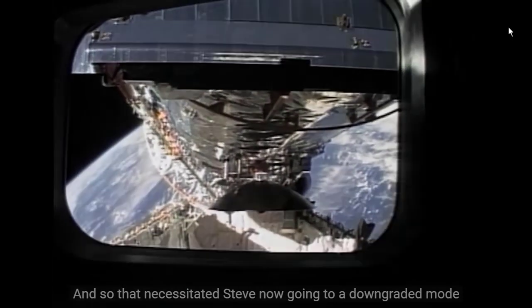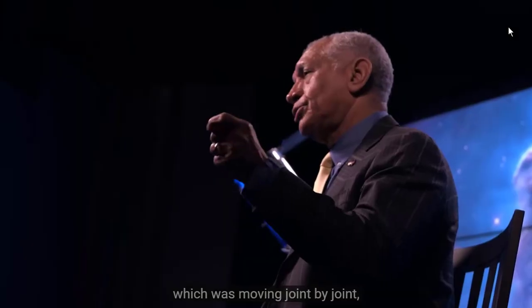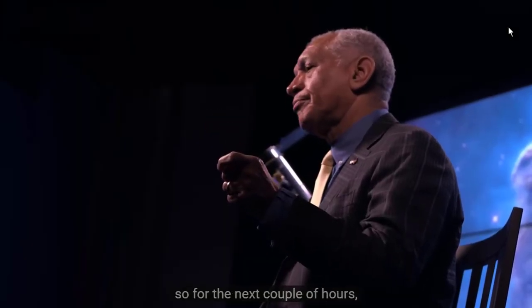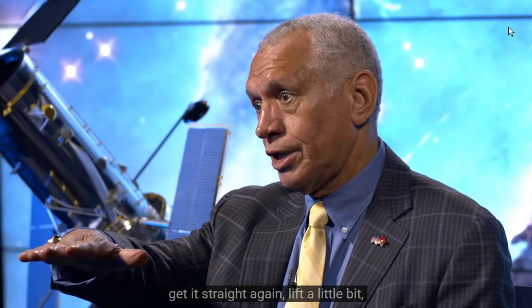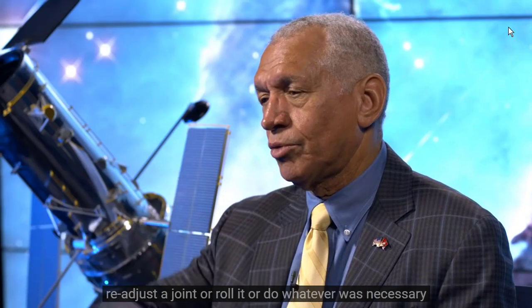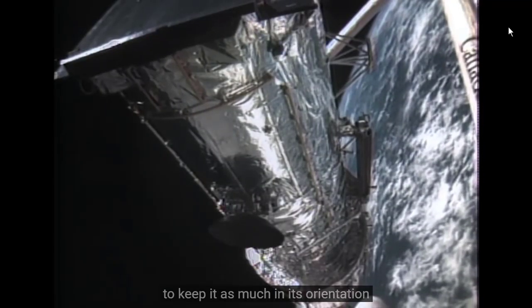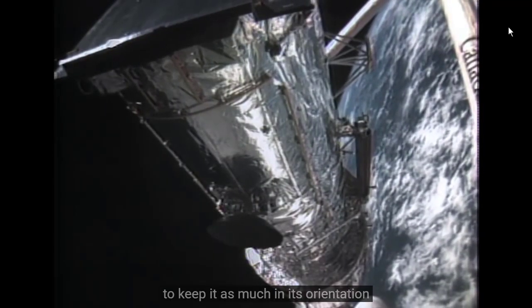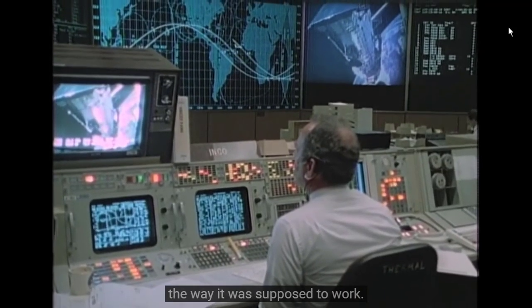And so that necessitated Steve now going to a downgraded mode, which was moving joint by joint. So for the next couple of hours, Steve Hawley literally had to lift a little bit, readjust a joint, get it straight again, lift a little bit, readjust a joint, or roll it, or do whatever was necessary to keep it as much in its orientation as it was in the bay as possible. But that took hours instead of minutes, the way it was supposed to work.